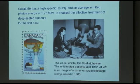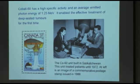And you can see some of the pioneers in the Saskatchewan hospital using it on a phantom. And there's the commemorative stamp, which is really neat, from 1988 of that Theratron unit. We have its predecessor. We still have cobalt units. They're still very useful for things like calibration because the source decay is just so stable in comparison to other means of generating radiation. So we actually have one in the cancer agency.